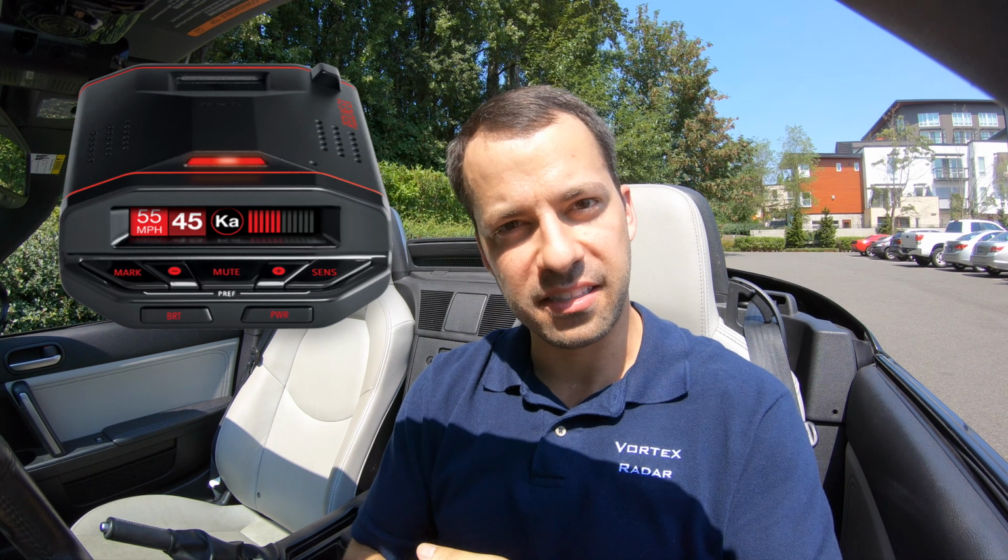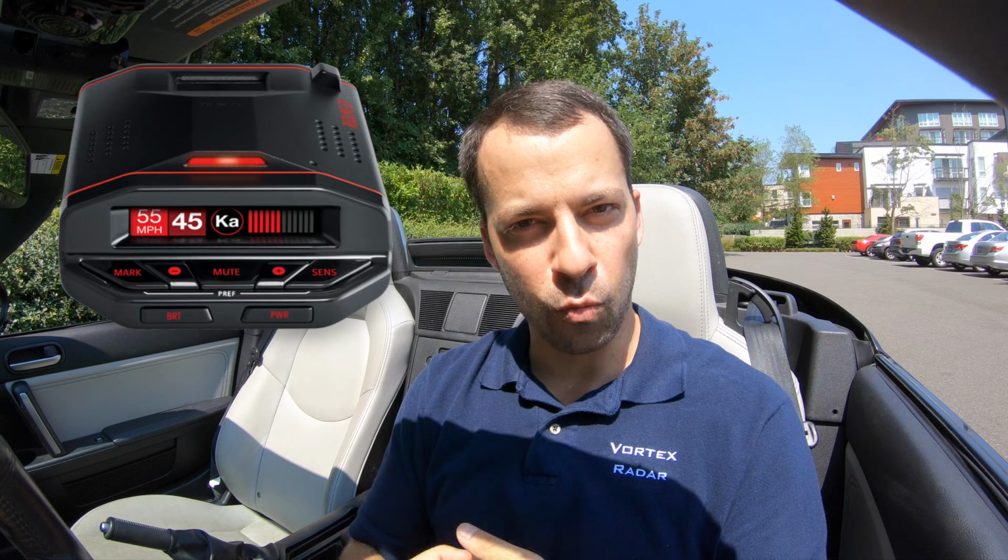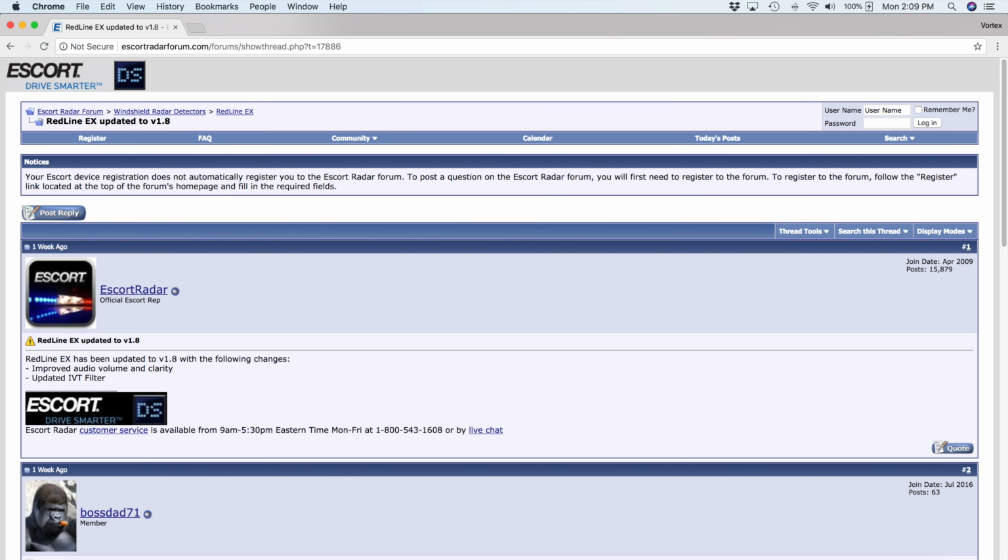The Redline EX has been updated as well. We're at firmware 1.8. Now 1.8 has brought a number of different changes for the Redline EX, including some improvements to the audio clarity and the volume for the speaker, and they've also improved the BSM filtering, or what Escort calls the IVT filter, for in-vehicle technology.